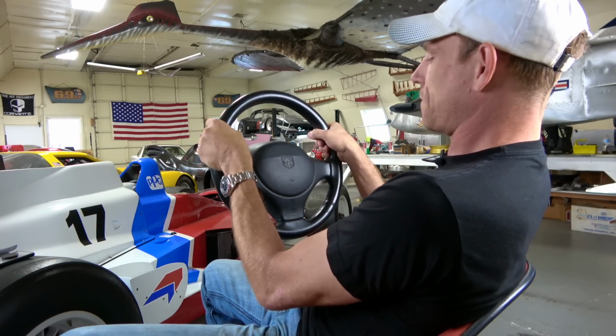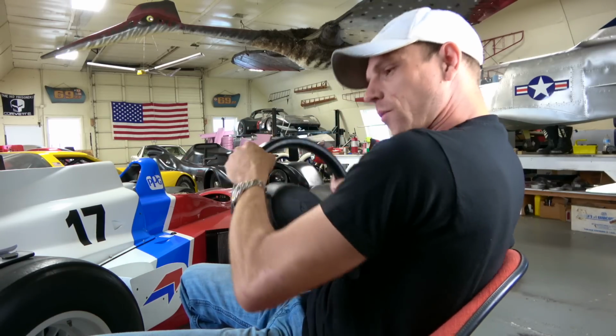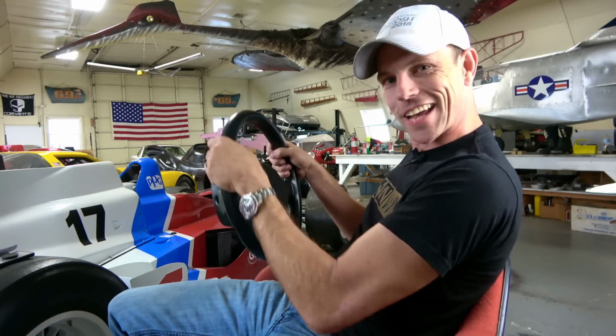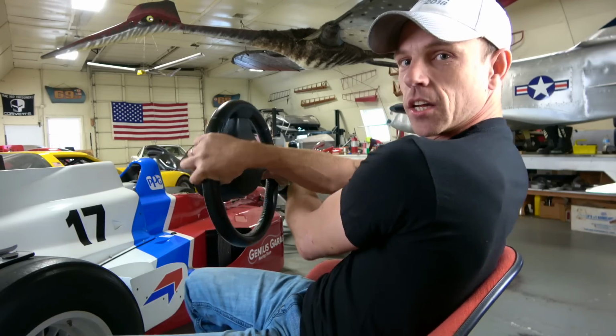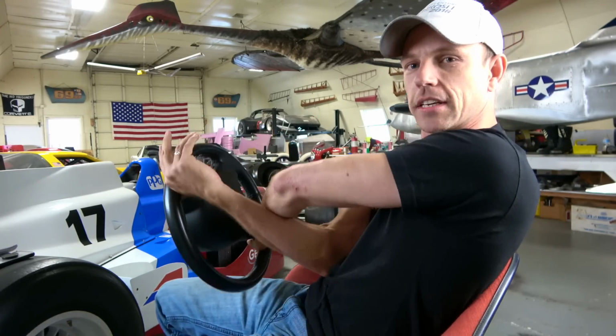It has some merit, like if you need to get your arms up higher and you need to put more torque on the steering wheel, like if you're driving an old truck or something with no power steering, you might need to be here to muscle it down. But for any race car driver, the most efficient way is 9 and 3, because you can turn the steering wheel the farthest amount without actually having to take your hands off.